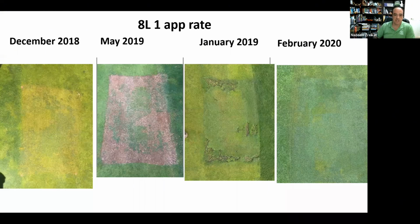So this was just an idea of an 8 litre a hectare rate. This was one of the guys in Victoria who did this for me on a pretty much nearly 70% poa green. There's December, started to kill the poa. 6 months later, poa's dead. Poa hasn't come back. A lot of bentgrass in there, but you would never actually do this on a surface.